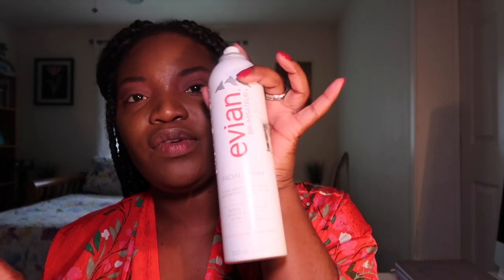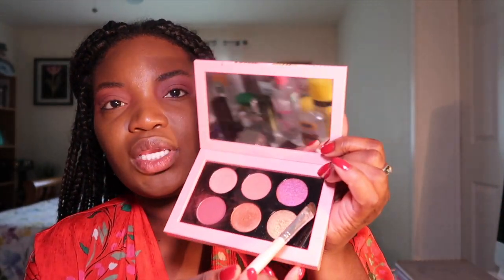So now I'm gonna take another brush and I'm gonna spray it with the Evian Mineral Spray. And I'm gonna do that because I'm gonna take this shade right here with the shimmer on. I'm gonna take that and deposit that on my lid.